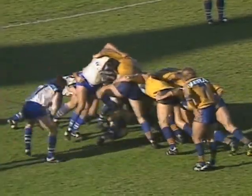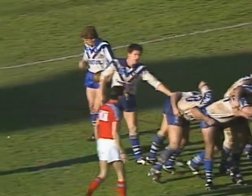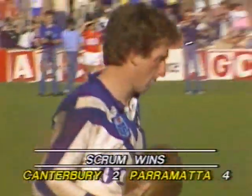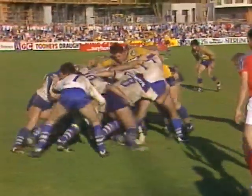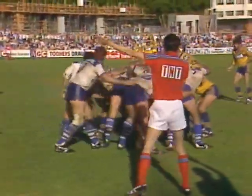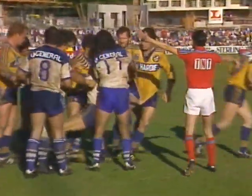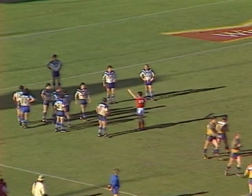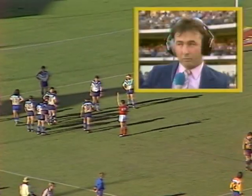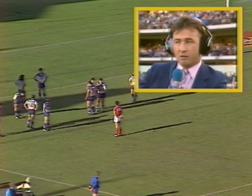Mortimer to feed. Won by Canterbury, but same tunnel he wanted again. Steve Mortimer with a negative wave of the head. And there it is in now, and it's a penalty to Canterbury. He's got Parramatta for screwing that scrum. Differential to Canterbury Bankstown. Well, Max Krilich, 18-0 in favour of the Eels. It's certainly a very big lead, to say the least, after 40 minutes of semi-final football.